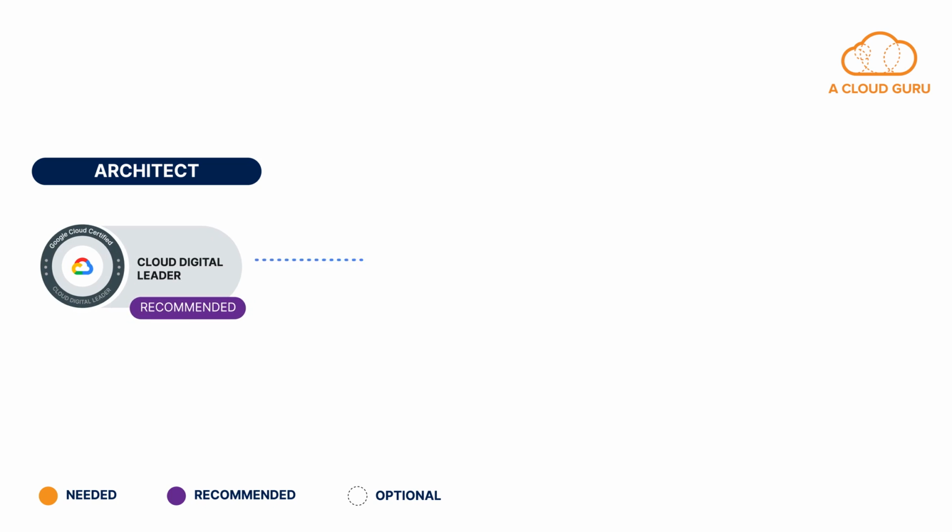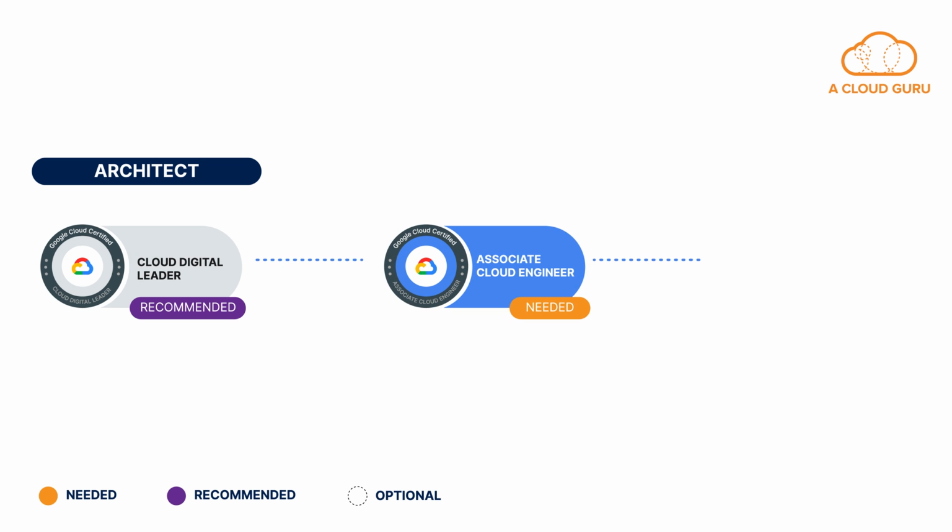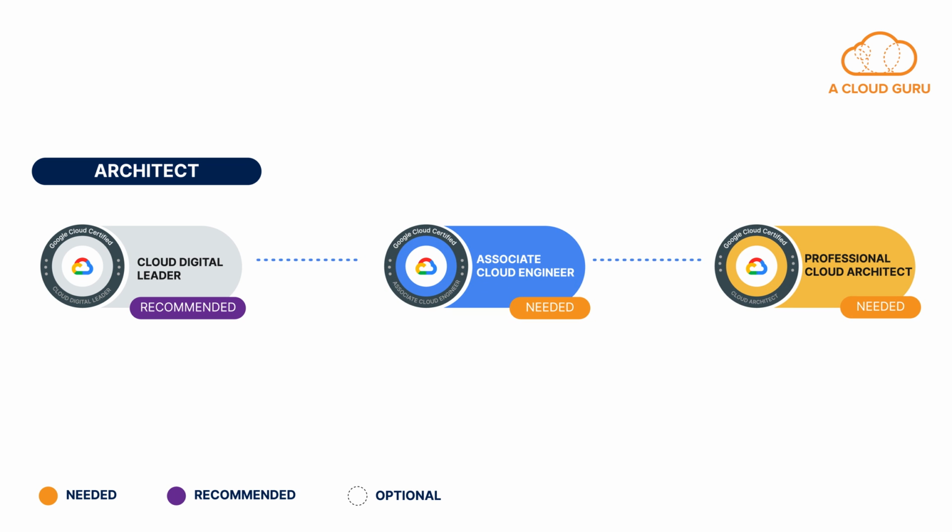Now, whether it's because they've seen salary reports, or because they want the prestige, or because they just love creating awesome systems, many of those people I just mentioned want to become a professional cloud architect. So, after building the foundation with CDL and ACE, the obvious next target is the professional cloud architect, right? Well, maybe. If you already have a strong background in designing and building software systems, this could work fine.